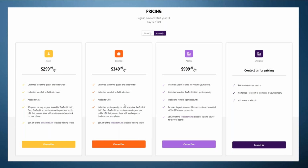What we purchased here at Senior Solutions is we went all in and purchased the enterprise plan. So we're a partner with the company. We have the enterprise plan, and what that allows us to do is basically have unlimited agents on the program. So as many people as want to hop onto it can certainly do it.